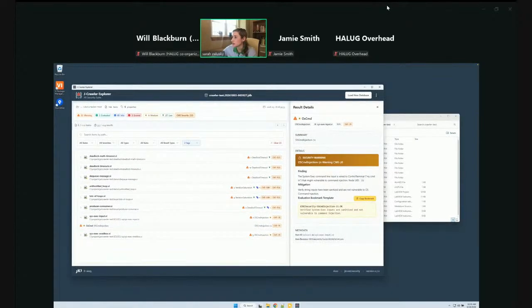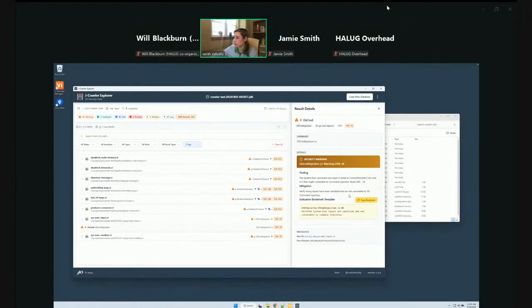And I can see that our CWE 78, so this is the improper neutralization for the OS command, has been flagged in our code base. So it means that somebody is calling the system exec function, and we're giving you some information about what the issue is and some mitigation guidance of what things we might be able to do to prevent that from being a security issue that could be exploited.